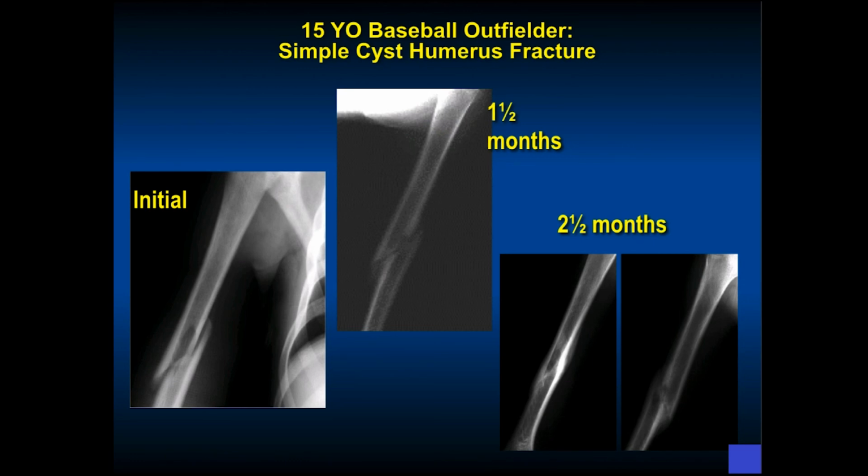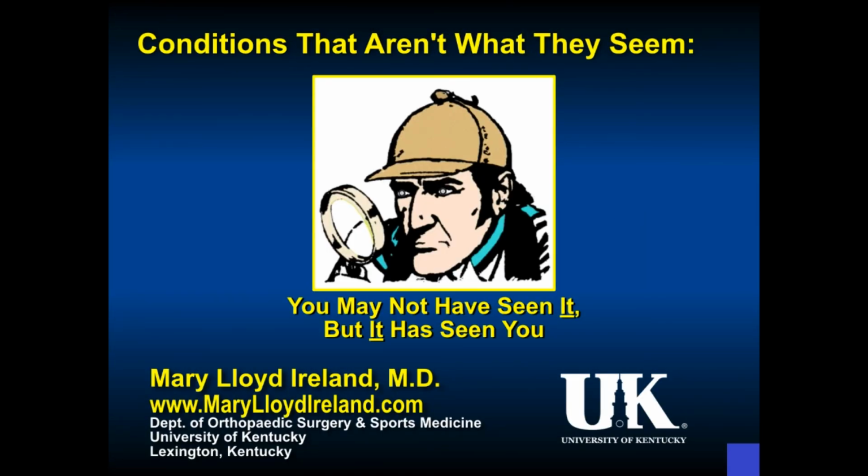of trauma. I hope these cases will make you think about certain conditions that you may not have thought about before. Remember, you may not have seen it, but it has seen you.